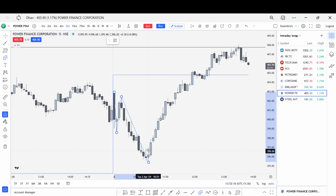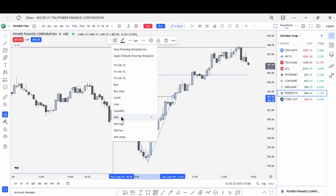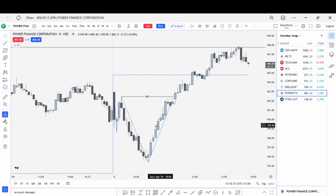But after 10:30, the price took some bullish move, and right here it formed the first market structure shift. So ideally, we should have expected some trade from here, but as the day was moving, it was pretty much clear that it was too bullish. Many other stocks were showing too much bullishness, and therefore I did not expect that it will come down here to the 50% area.